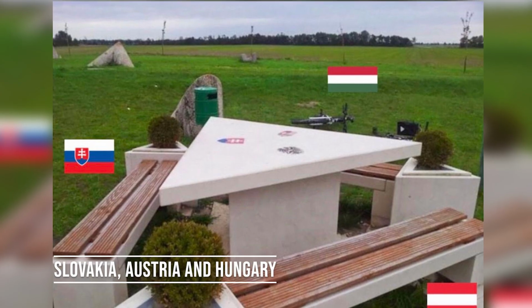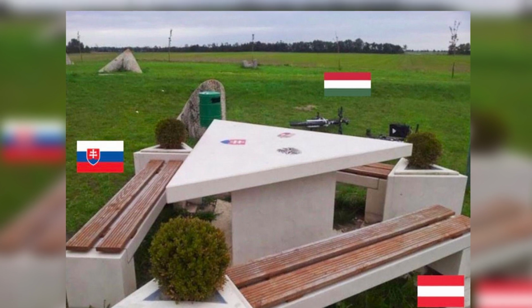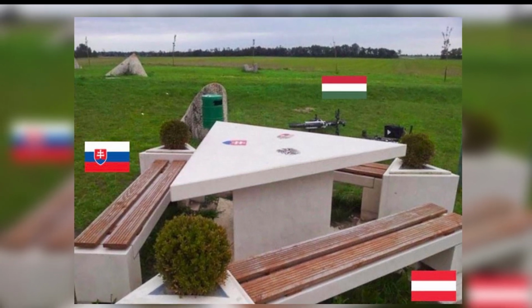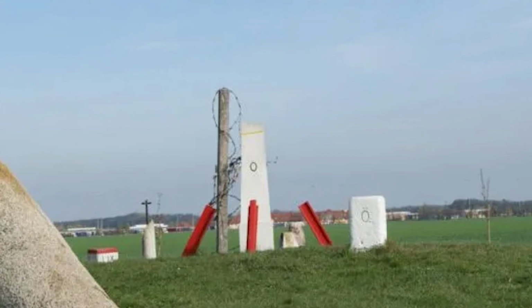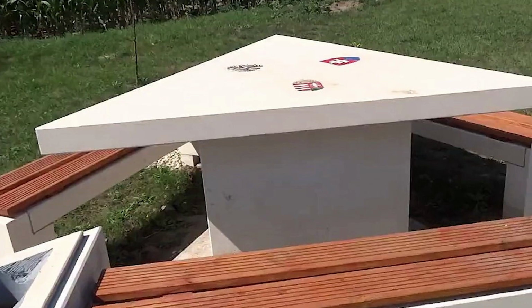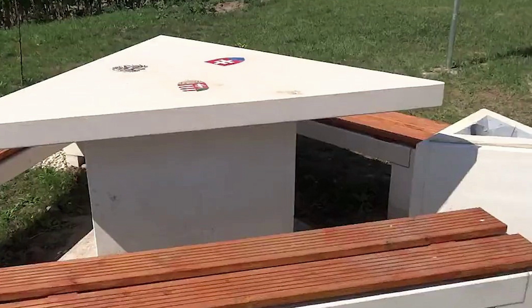Number 4. Slovakia, Austria, and Hungary. Sober Park, the sculpture park in which this point is located, was built after the Iron Curtain fell in 1991 to symbolize unity among the three countries. All the park sculptures were created by international artists and incorporate the triangular shape to represent each of the three nations. In descending order of the flags, Hungary, Slovakia, and Austria meet at the center of this picnic table. You can eat in three countries at the same time.